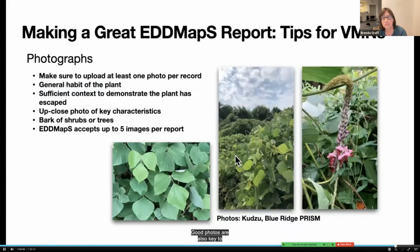Good photos are also key to expediting the verification process. Some species of invasive plants have unique characteristics that make them easy to identify from a good photo, like Mahonia or Japanese stiltgrass, for example. Many species have a native look-alike. Think tree of heaven versus natives like sumac or black walnut. Or an invasive species may have multiple species in the same genus. Think Japanese wisteria or Chinese wisteria.